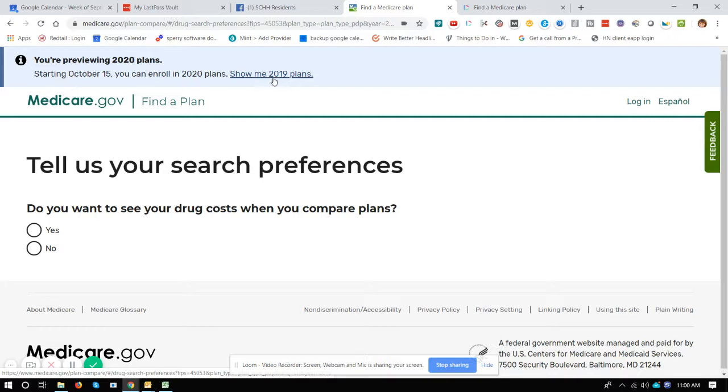Whenever you are looking at the Medicare.gov website in the months of October and November and part of December, you'll have the choice to toggle between the current year plan and the future year plan. But after the annual enrollment period, the AEP, is over, this up here will disappear. So I'm going to keep it in the 2020 plans.